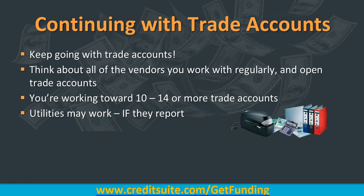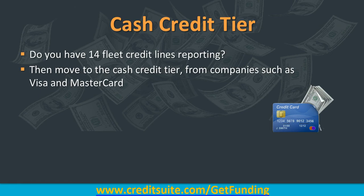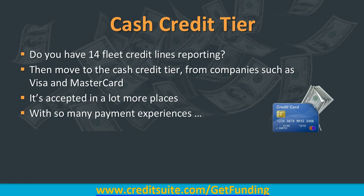Do you have 14 fleet credit lines reporting? Then move on to the cash credit tier. This is from companies such as Visa and MasterCard. It's accepted in a lot more places. Good business credit will help you get loans in the future.